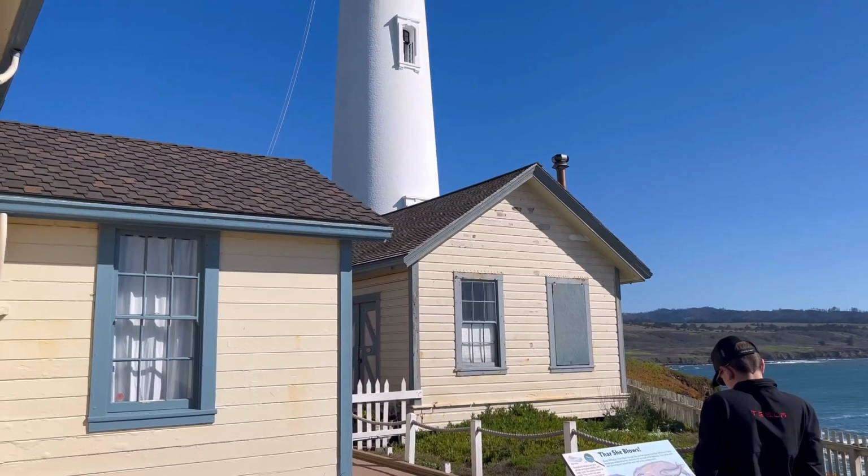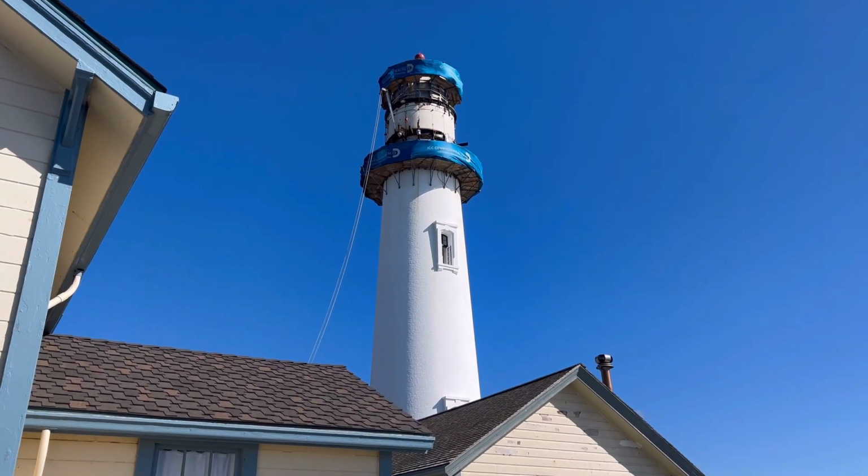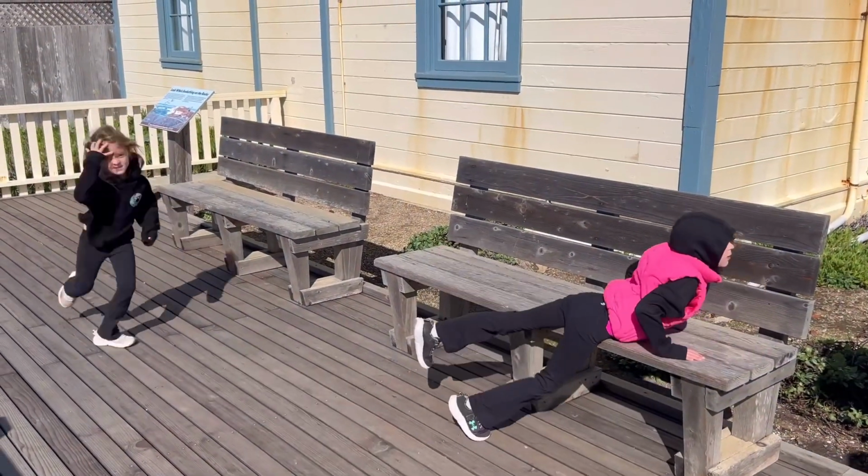Unfortunately, today it is under construction a bit, but you can still see some of the beauty. It is a little windy, so they're taking cover.